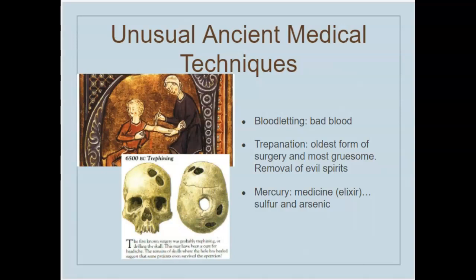he believed. I put this slide on here because it's some unusual medical techniques and some images that are kind of scary. But bloodletting was very common in ancient times to get rid of this bad blood out of the system. And trephination, which is an actual old form of relieving evil spirits, which is a very gruesome surgery where they basically drilled holes into the skull, which was believed to release these bad spirits out of the brain. And then they also used mercury, which was one of the first medication elixirs, which we know today mercury is very poisonous, so probably not such a good thing.